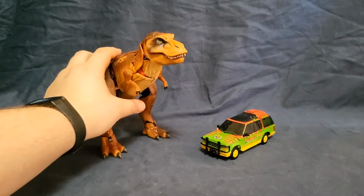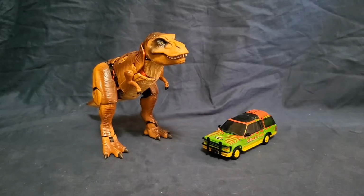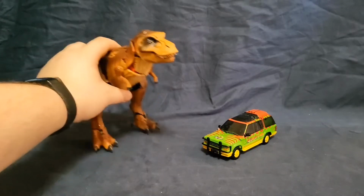so you can see how big they are compared to each other. And so I like that scale for the T-Rex next to the car. I think it looks very nice. Judging by the size of the car, it's pretty close to what it should be. If anything, it might be a little small, but not enough for me to care, because it's Jurassic Park and I love it anyway. I'm going to move the T-Rex back off to the side real quick.